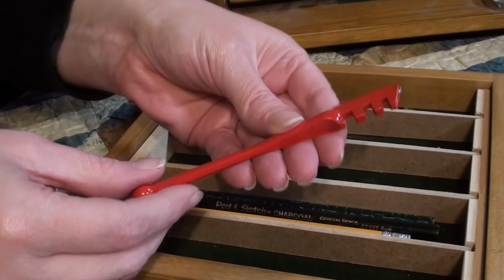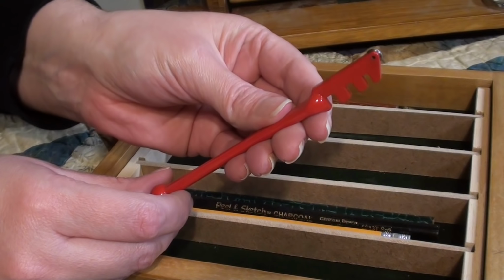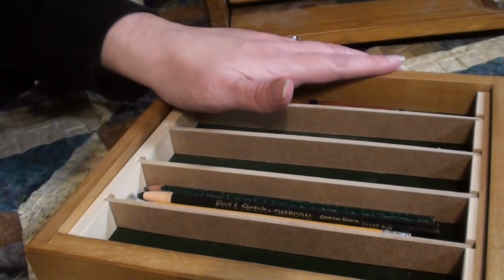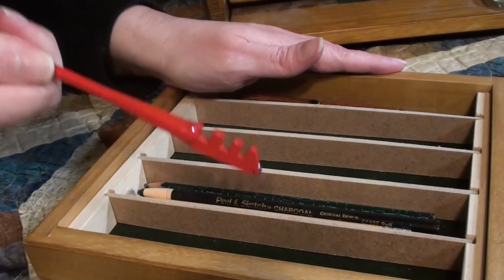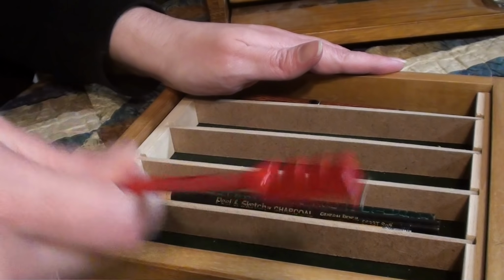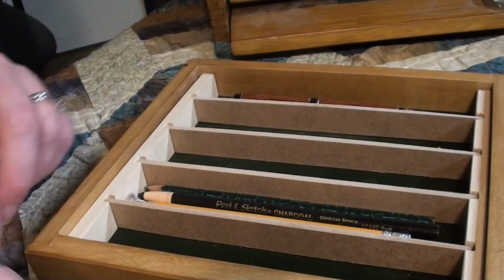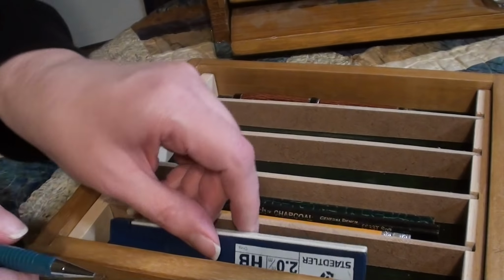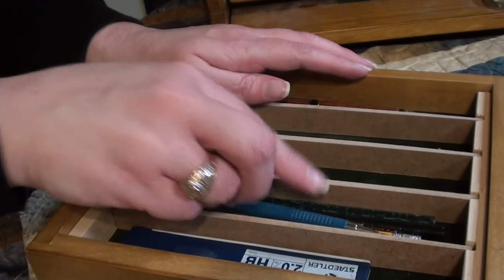This is a glass cutter, and I think I had to have this for a project once. Probably if I needed to find it again, I would not have known it was in this drawer. So I'm just gonna put this down here. I'll just put that there, and I'll save it for later. I am going to put this lead back in here. I think this would be a great drawer for pens and pencils.